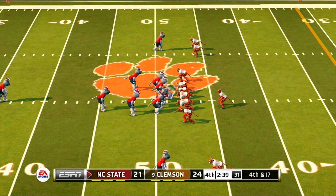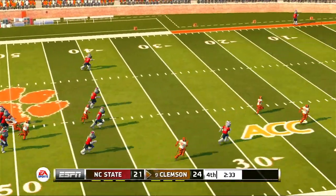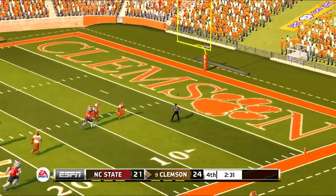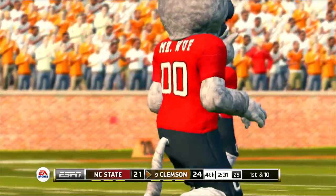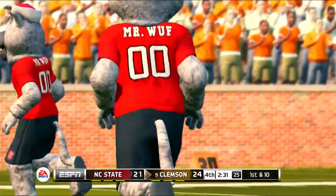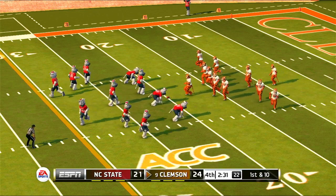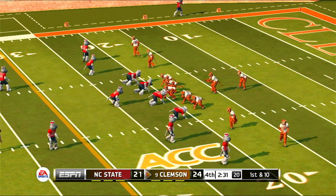Less than 3 minutes in the game. He gets it away. This is a really nice punt. So this one goes into the end zone, and that'll be a touchback. Both teams realize that when the ball is snapped, we're one play away from a very different ball game.